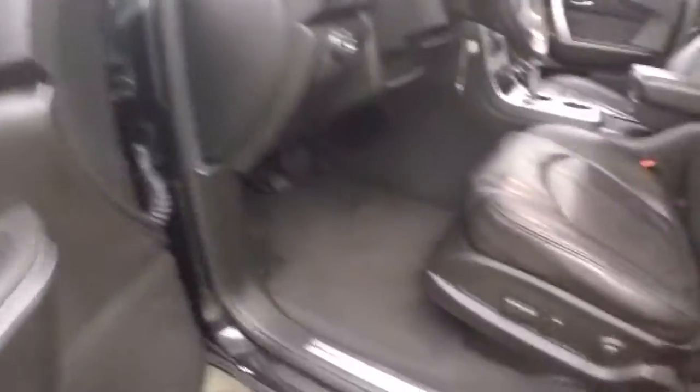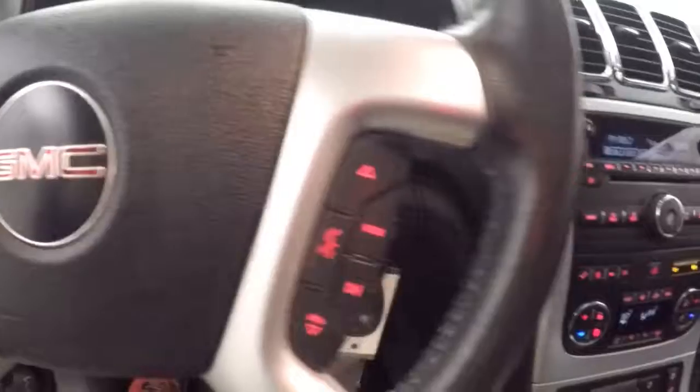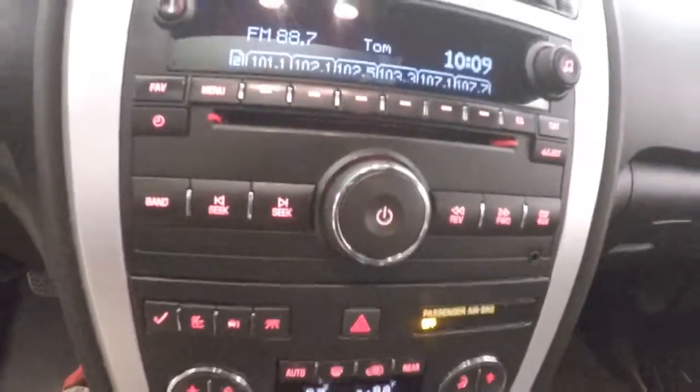Controls on the door. This does have a Bose audio system. Power seat. Cruise control, Bluetooth, and stereo on the steering wheel. Got all your stereo controls. Dual climate control. Does have heated seats. Is OnStar capable. You have another power sunroof.